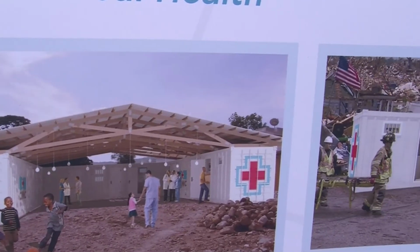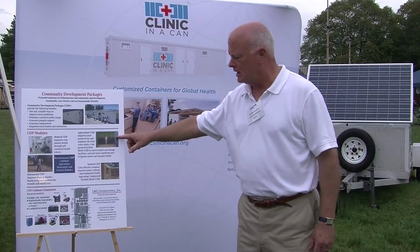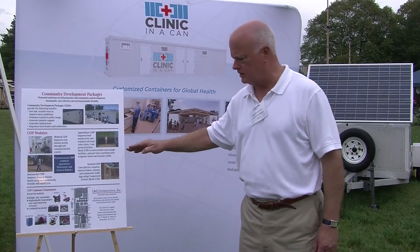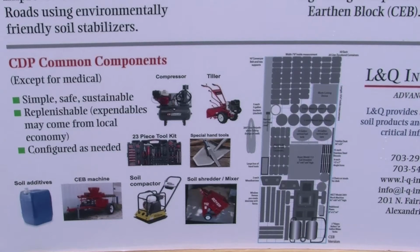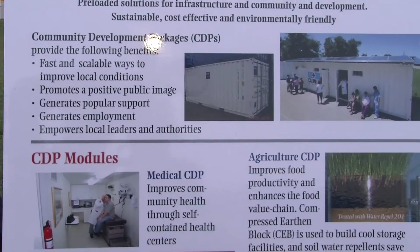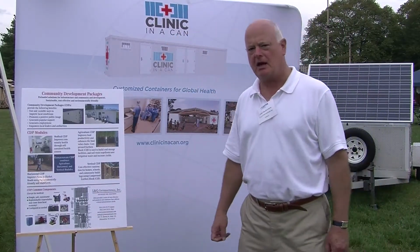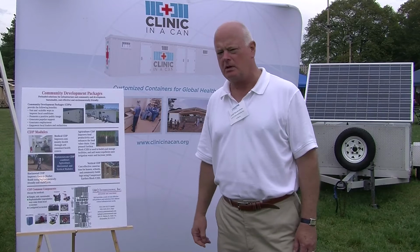The second one is a module for repairing roads. The third is for agricultural assistance, and the fourth is for vertical building structures. As you see, they have many common components, including tillers, soil shredders, compactors, and the block machines, but we're able to put all of the product into a 20-foot container and ship it out either by sea or by air into a community, and it is totally transportable.